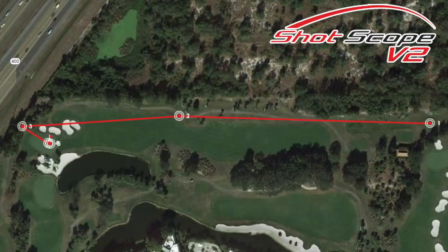So the sixth hole, I parred it. I think I played it really well. It was a short par five, just under 500 yards. I got a nice booming drive all the way out there. The wind was at my back.